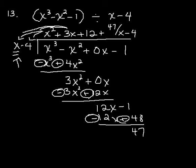Okay, 14. Solve x over 6 minus x plus 2 over 4 equals 1/3. Remember, if it's an equal sign, we can get rid of our denominator. We look for the common denominator, it's 12. I'm just going to put this here. We're going to multiply everybody by the common denominator.